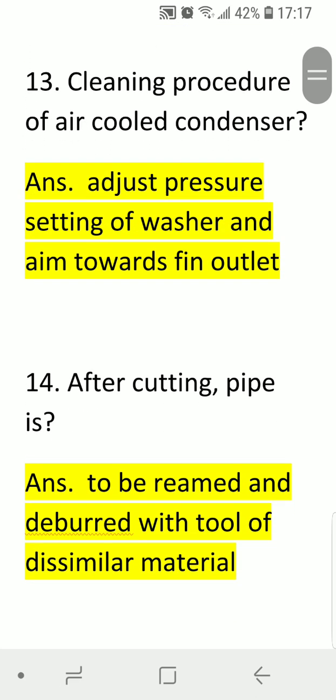Number 13. Cleaning procedure of air-cooled condenser. Answer: adjust pressure setting of washer and aim towards fin outlet.